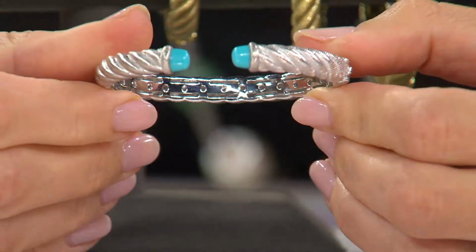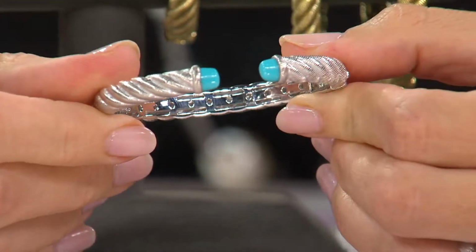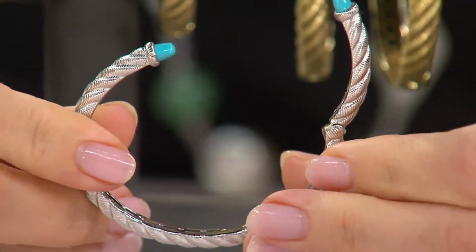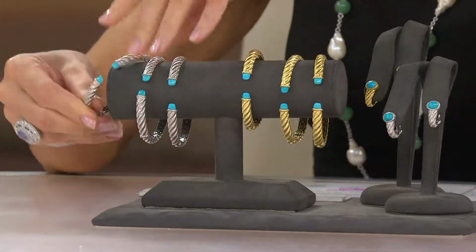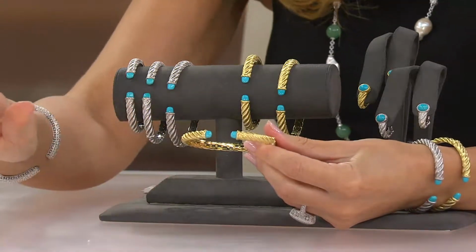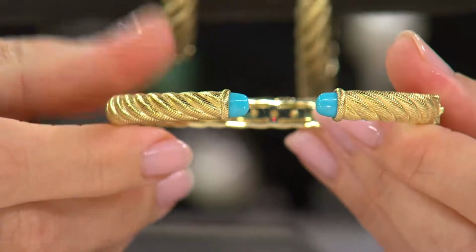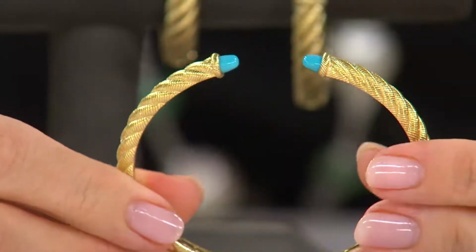I always like to show you the inside and how Judith beautifully finishes off those cuffs, and there you see high polished open work on the interior, a kickstand hinge, is how it's all going to come together. There it is in the sterling silver. Now I'm going to take off the gold clad. We'll give you a closer look at that. And isn't it funny how that creates a completely different look, truly? Because when you take a color like this and you contrast it next to something else, sterling silver or gold, it takes on a completely different life.